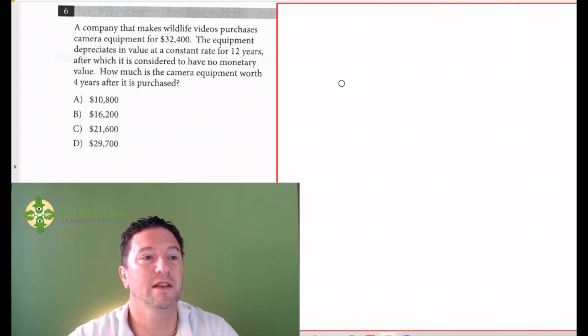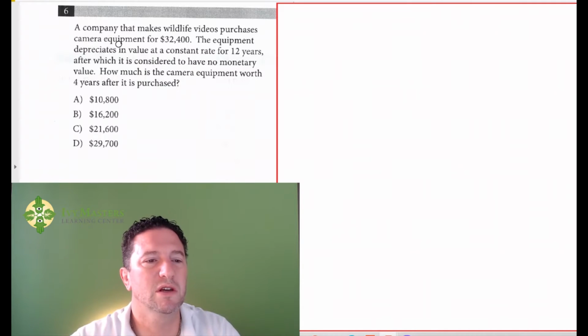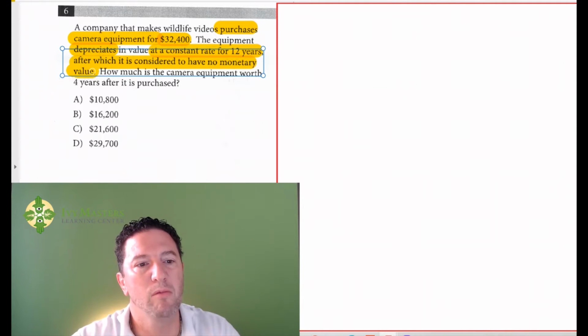And today we're looking at Test 7, Section 3, Number 6, talking about cameras and how they depreciate. Number 6 reads, a company that makes wildlife videos purchases camera equipment for $32,400. The equipment depreciates in value at a constant rate for 12 years, after which it's considered to have no monetary value, and then you cry. How much will the camera equipment be worth 4 years after it is purchased?